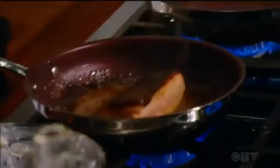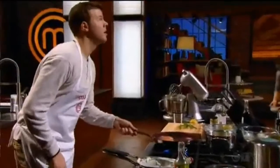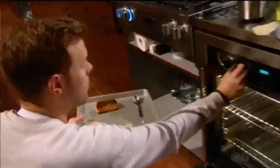Look. Oh, my God. I actually had two pieces of fish. I debone it, salt and pepper it, throw it in the pan as fast as I possibly can. I'm in the weeds. Collins had to cook a second piece of salmon. I don't think he'll get it done in time.